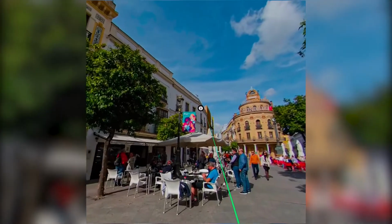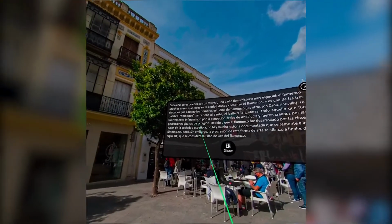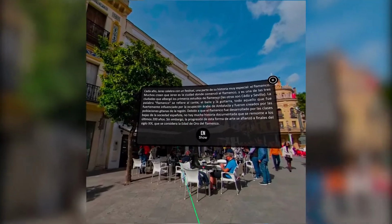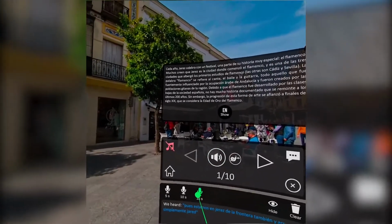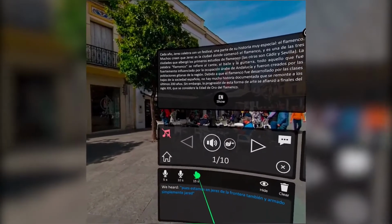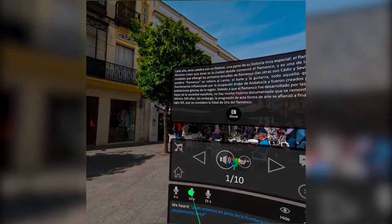the image. If you click the eye, it loads up a whole lot of information about the place you're in, and you can use this as a reading exercise. But as well as that, you can use the speech recognition. So you can load it up here and you can really start practicing your pronunciation again. So I'll do another 10 seconds and let's see how far I get.